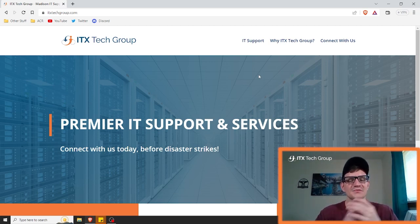Now, the next reason is that your outsourced IT team will likely have access to all of the skills that you need. When you solely use an internal IT team, you can only use the talents that those people already possess.